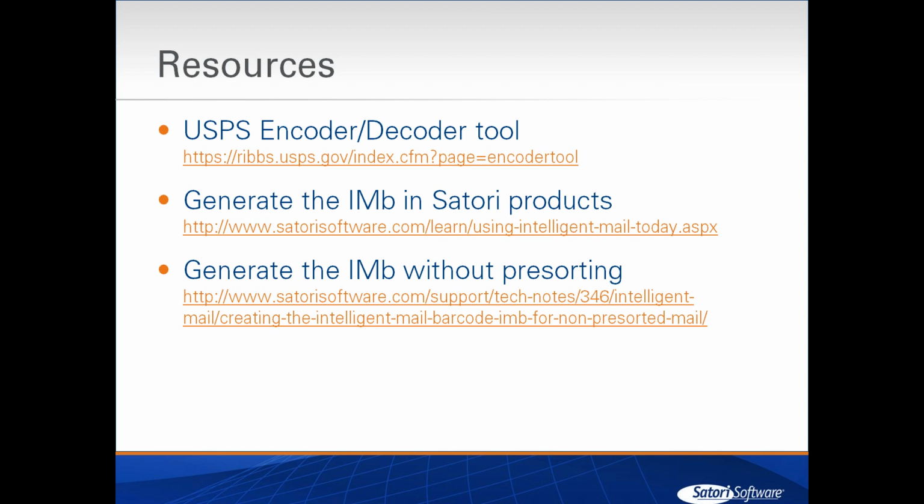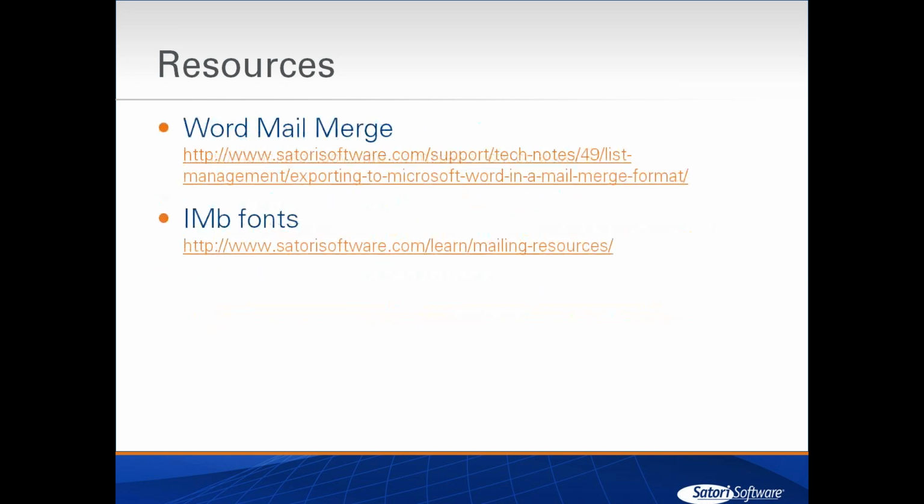Of course, if you're using Satori Software products, you may be interested in learning how you would migrate over to the Intelligent Mail barcode using Satori products. We have a comprehensive set of documentation, including videos and tech notes and everything that you need to get started using that Intelligent Mail barcode today. And I've included that link here. And we also have a specific tech note about how you would create that Intelligent Mail barcode without doing an actual pre-sort. And so there is a tech note that's available for that.